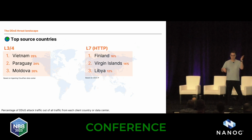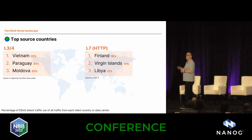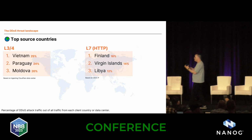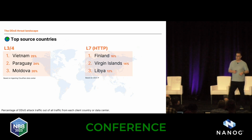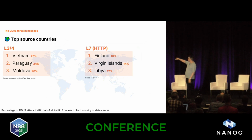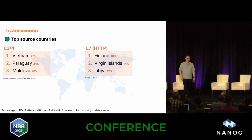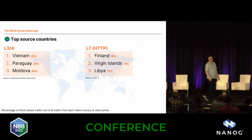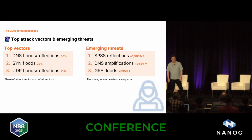We have 290-plus locations around the world, so we were able to get geographical accuracy to some extent, taking into consideration all of the different shifts in traffic. Anyway, Vietnam, Paraguay, and Moldova were the first places. Between a quarter and a fifth of all traffic ingested in those data centers to Cloudflare was actually layer 3-4 attacks. Finland was also a source of layer 7 attacks, followed by the British Virgin Islands and Libya. Now, what are the main attack vectors?